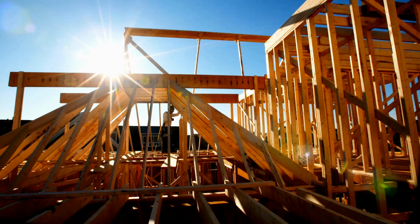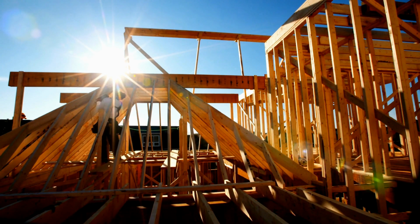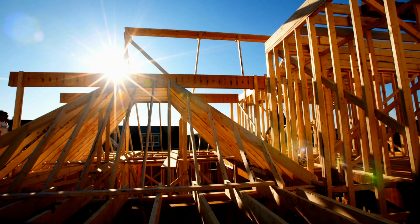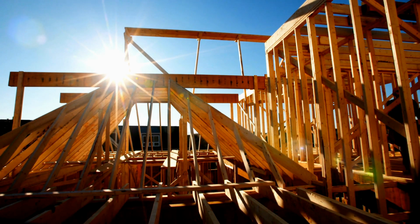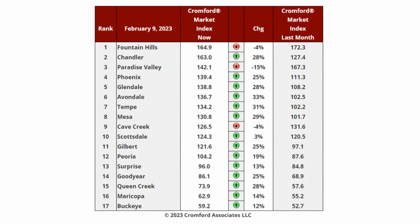The main reason for these cities not keeping up with the other cities is because of the new builds that are still getting built and expanding. The resale homes have to compete with all the new builds incentives. But you can still see a strong increase in the Southeast Valley, with Gilbert at 25% increase and Mesa at 29% increase, and very well over the seller's market index threshold.